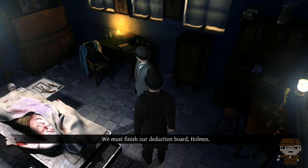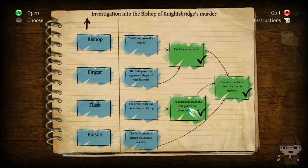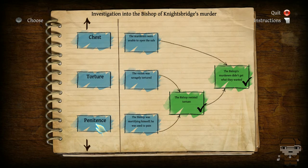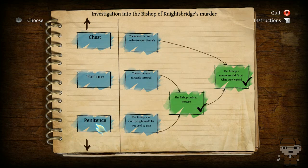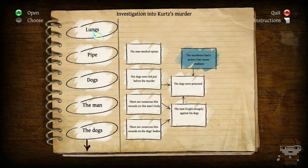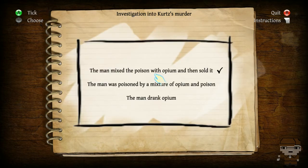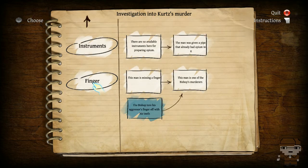We must finish our deduction board, Holmes. Oh, shall we? We shall. Okay, great. So, there's something up here. There's nothing over here. We're done, right? Oh, this Knightsbridge is silly. Alright, the lungs. There are traces of opium in Kurtz's lungs. The man mixed the poison with opium, then sold it. The man was poisoned by the mixture of opium and poison. Yeah, that's right. Drank opium. Is anything else over here? Nope, that's it.